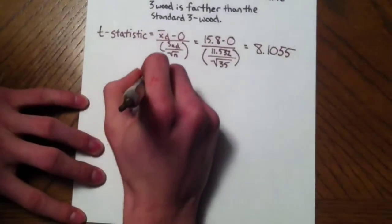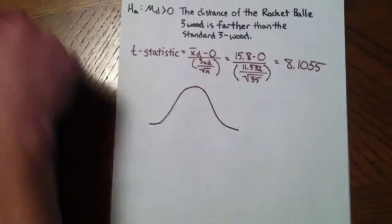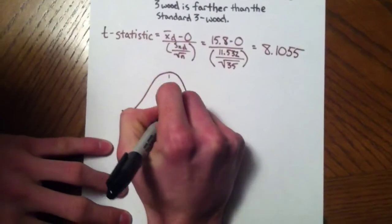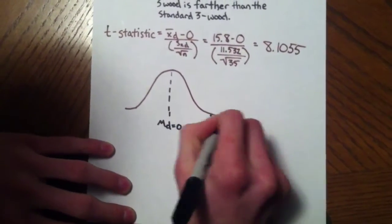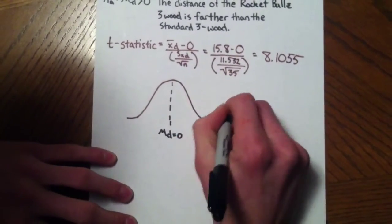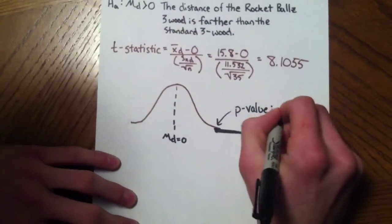So next we draw our distribution curve with 34 degrees of freedom. Then we use our t-statistic, which is 8.1055. And then we plug that into the calculator into tcdf: 8.1055, comma 10 to the 99th, comma 34 degrees of freedom. And once you do that, you get a p-value of 9.414 times 10 to the negative 10th.